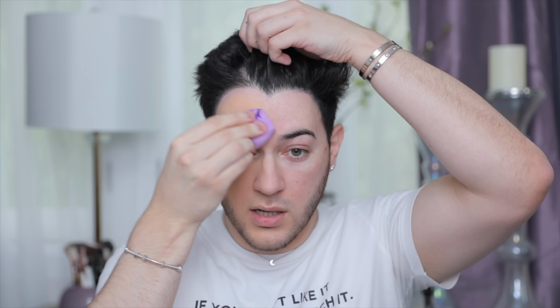Ooh, this is drying pretty quick. Oh, this is too dark for me. It's way too dark for me. Okay, it's fine. It sets in pretty quickly, you guys. Usually with matte foundations, they set pretty fast. So this is half the face with the matte foundation. Let's go and take a closer look.